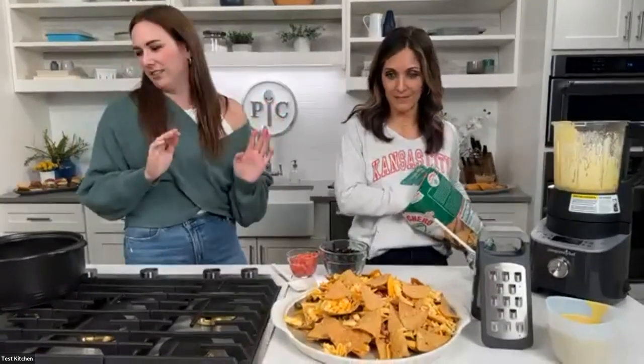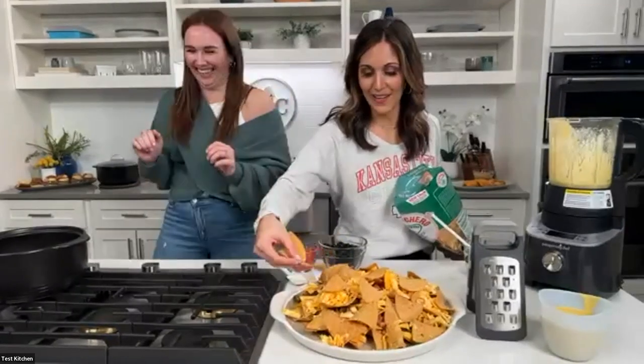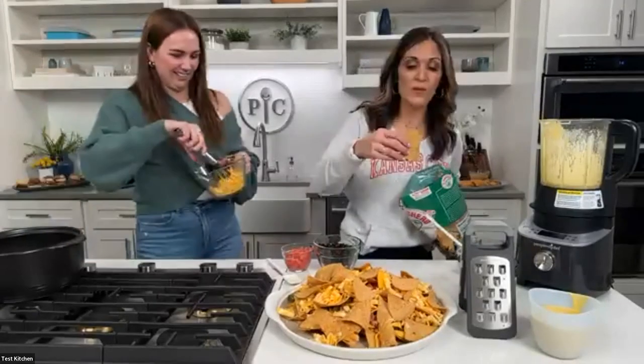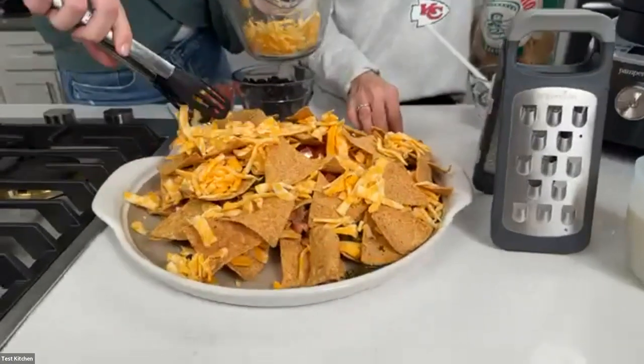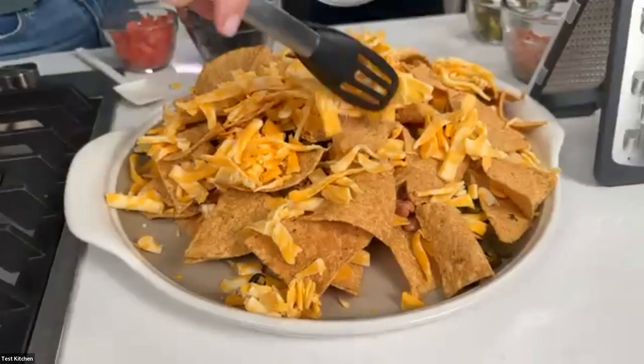Ooey. Perfect. Who knew that Abby was a nacho aficionado? I learn something new about you all the time. Okay. Then it goes, yes, more cheese. We can kind of do the rest of the cheese and then the rest of the things. You guys, is this high enough for you? What do you think? Mile high. Mile high nachos.